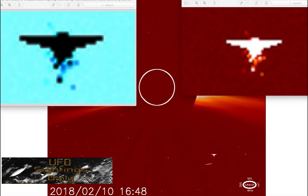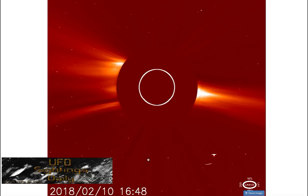Warren of UFOSightsDaily.com. I just wanted to report to you an angelic craft I found near the sun. This is in NASA SOHO photos, and it's quite unique. As you see right here, here's a close-up of the object. Here is the original photo. So let me go to the original. This is all the original.